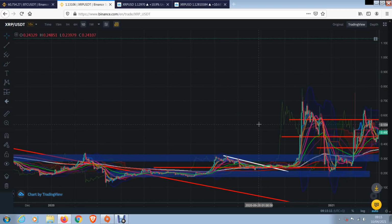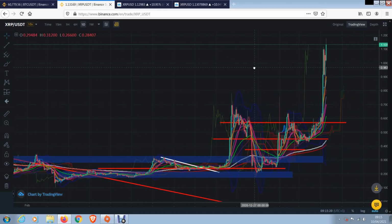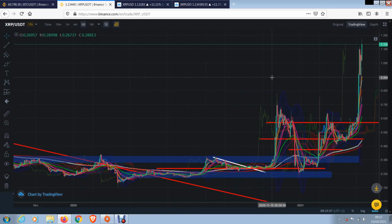I'm not your financial advisor at all, but if you weren't buying in the accumulation phases, then you're basically FOMOing. This is FOMO. Even though we've got strong weekly signals and we're clearly entering a new phase of XRP's market cycle, there is a very strong chance that we will dump down as we did in the past. So, where are we going to dump down to is the question.